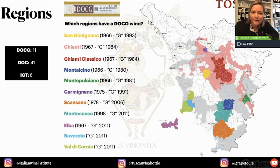Suvereto and Val di Cornia are on the Etruscan coast, and they're right next to Bolgheri that I do have a slide on. But Bolgheri is more famous than Suvereto and Val di Cornia, but ironically doesn't have a DOCG, just a DOC. However, in common, these regions specialize in using international grape varieties. So you find a lot of blends coming from the areas with, for example, Cabernet and Merlot and Syrah and so forth.